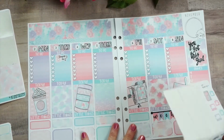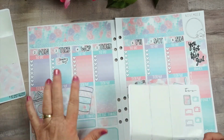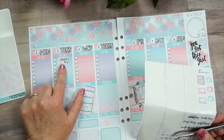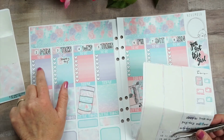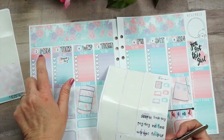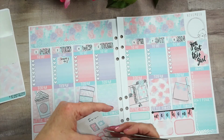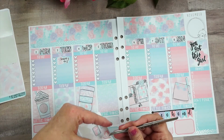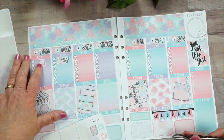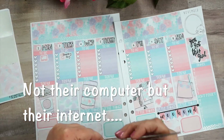So I hope y'all enjoyed seeing me lay down this kit, and I'm just going to go through and do what I know that usually happens during the week. Like on Tuesday is usually laundry day, because Monday is usually my errand day, which is when I go to the library to upload videos. So what I'm going to do on there, I am going to put a little computer, because that's where I go to the library to use their computer. Wednesday is our trash day.